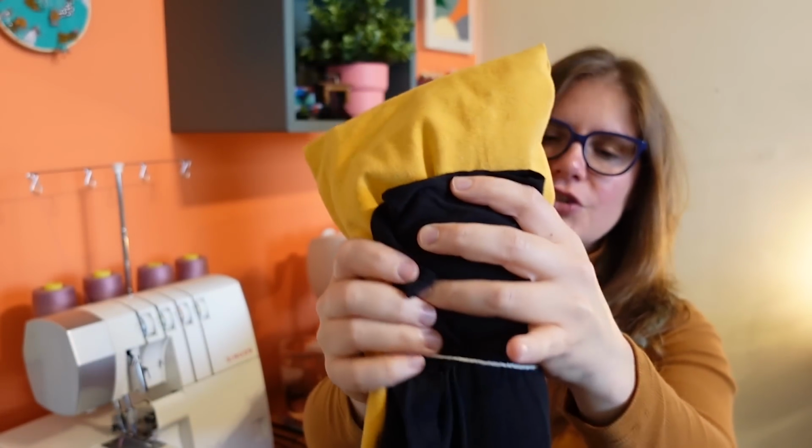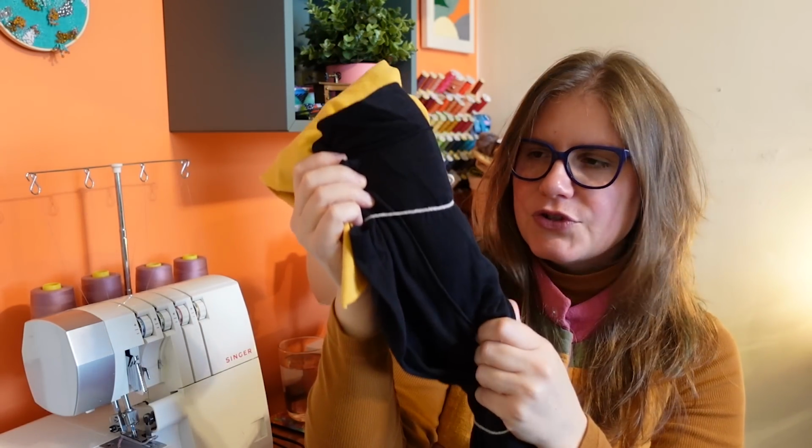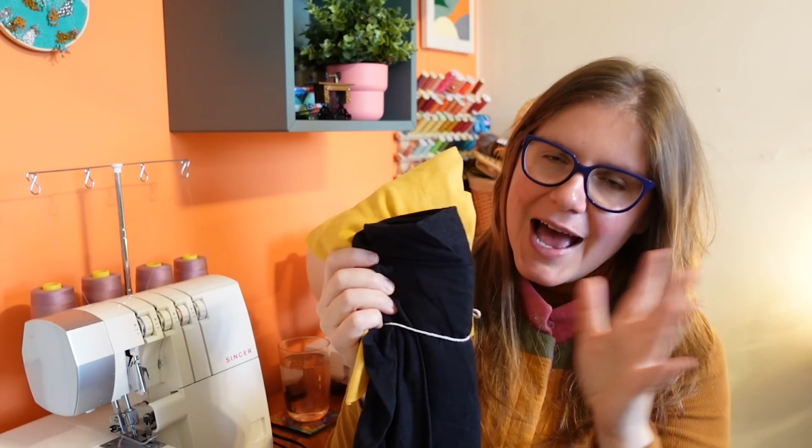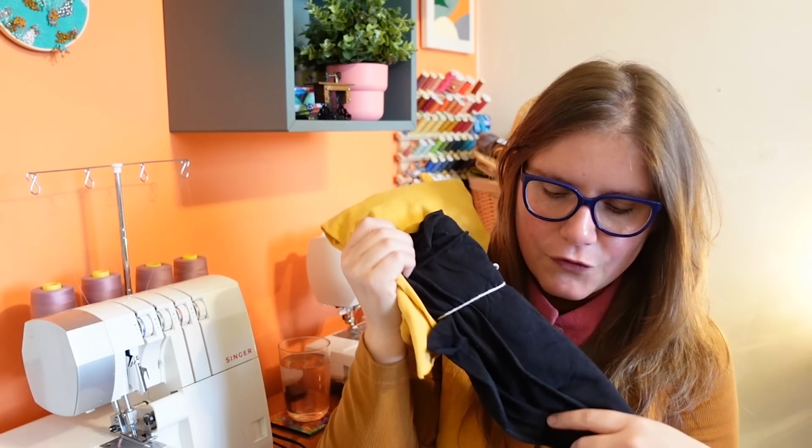So this is a modal jersey, this is bamboo jersey. Again, this is a meter that I have for my normal scraps or for my normal fabric stash, but if I can reduce this down and then have a bit of a black scrap left over, I think I'm still winning with my scrap bin.